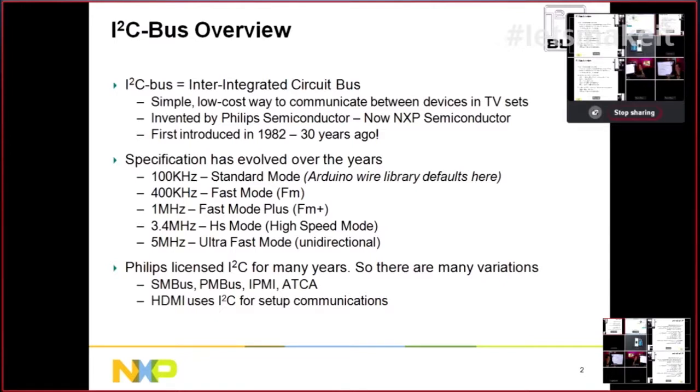Philips licensed the I²C specification, a lot of the hardware things, for many years, and that caused many variations. So there is something that is almost identical, and you can see that in the Arduino, the two-wire interface. The reason they called it two-wire interface is to try and skirt some of the legal situations. But there are a large number of different devices that are pretty much exactly the same as I²C, and that's SM-Bus. You'll see PM-Bus for Power Management Bus, IPMI, and ATCA, which is in the telecom world.